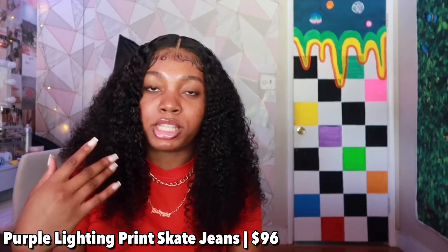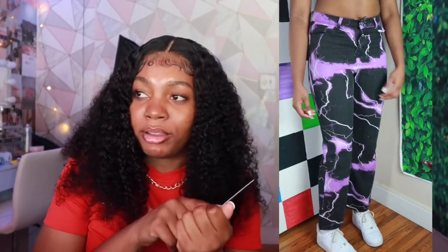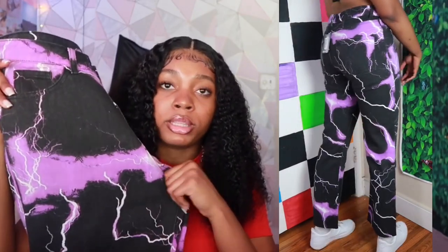Next up are my purple lightning jeans. I've never rocked these before, never really even wore them. They're from Jaded London, probably $95 or $100 off of some jeans. Listen, y'all, I had it going on that day, okay? But like I said, they were on sale. I bought 3 pairs of Jaded London jeans. I bought the cloud ones, these ones, and also another patchwork one, which I'll show you guys further down in this video. But these are the lightning ones. These are literally so pretty. These are giving girl streetwear. I haven't rocked these before, but they're literally so pretty.